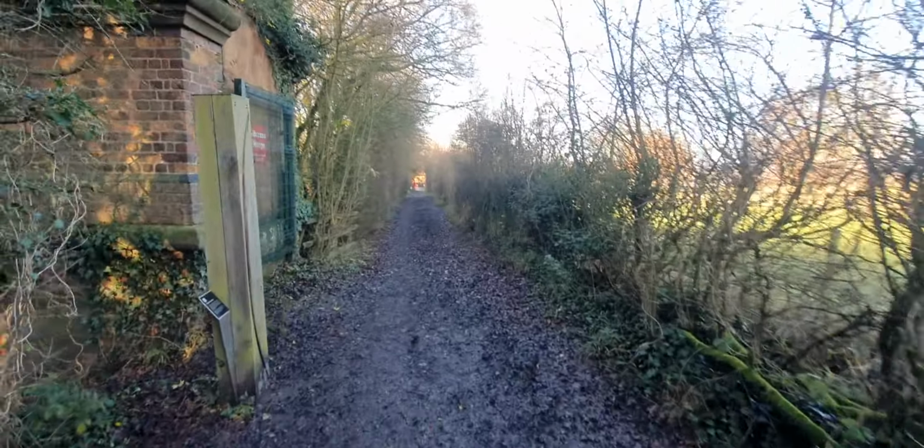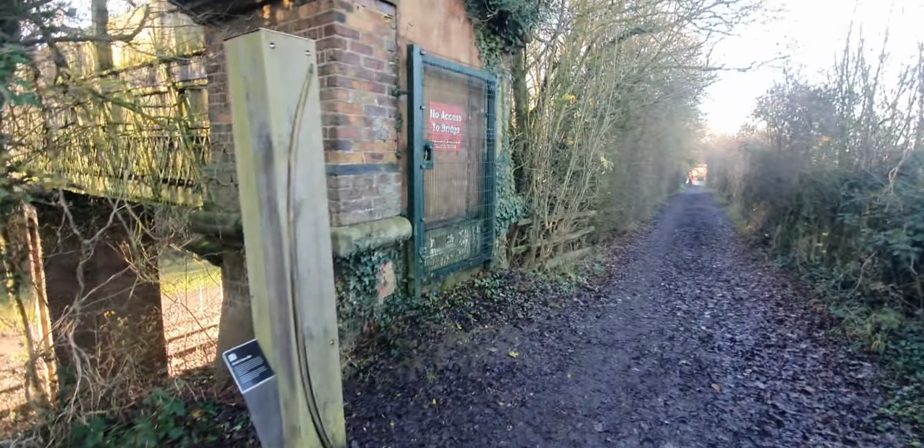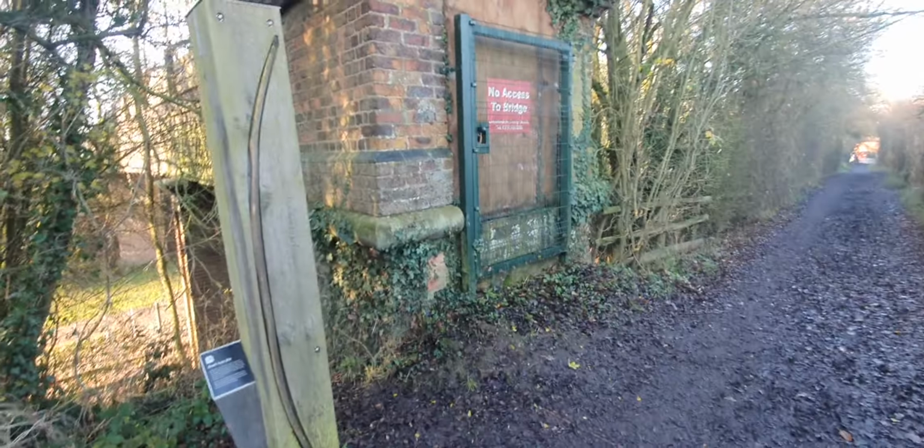Oh, and another sign. No access to bridge. Okay, well that bridge was for then. What does this say? It's like a bow. Is it? Yeah. Death from afar.